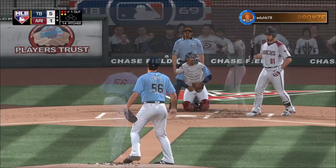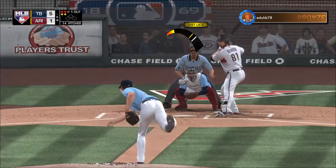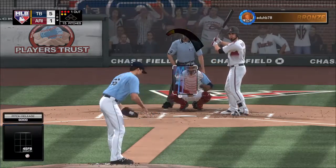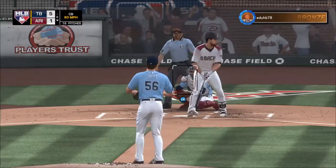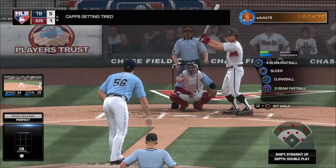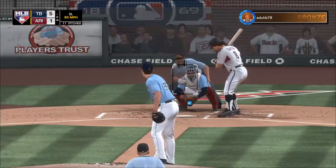foul. 2 strikes on him now. Low, so a good eye there as he works the count back full. And the curveball drops too low. They lost him. It's ball 4. Standing in, Gary Carter. He's 0 for 2 thus far in this one.